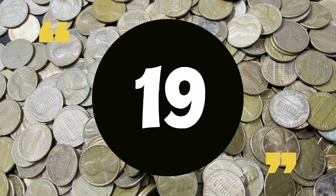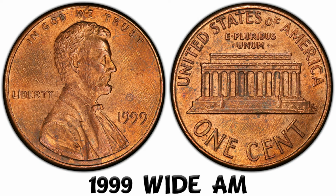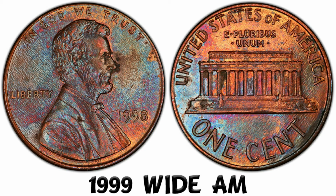Coming in at number 19 is actually a variety. The 1999 wide AM. This coin will fetch between $80 to $200 if you find it in an AU to a mint state 65. While this wide AM variety is available in 1998, 99, and 2000, the 1999 seems to be the most elusive and the hardest to find. So thus it fetches a little bit higher value, and in some cases a lot higher value. I have personally found some 1998s. I have never found a 1999 to date, but I hope to add this to my collection, and I continue to look for all my wide AM possibilities.